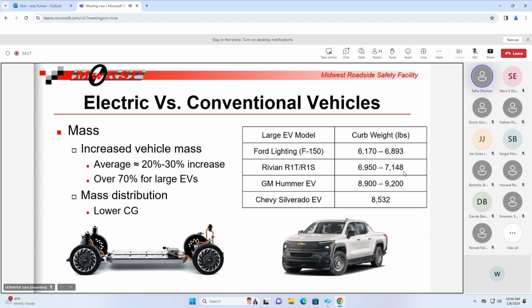Maybe more significant, when we really started to get concerned about electric vehicles, is when we started to look at large electric vehicles, things that are going to replace pickup trucks and large SUVs. The masses for those vehicles are more than 70% more than what our current conventional vehicles are. So that's a big change, right? And that's obviously going to put much higher loads, much higher demands on our safety systems.